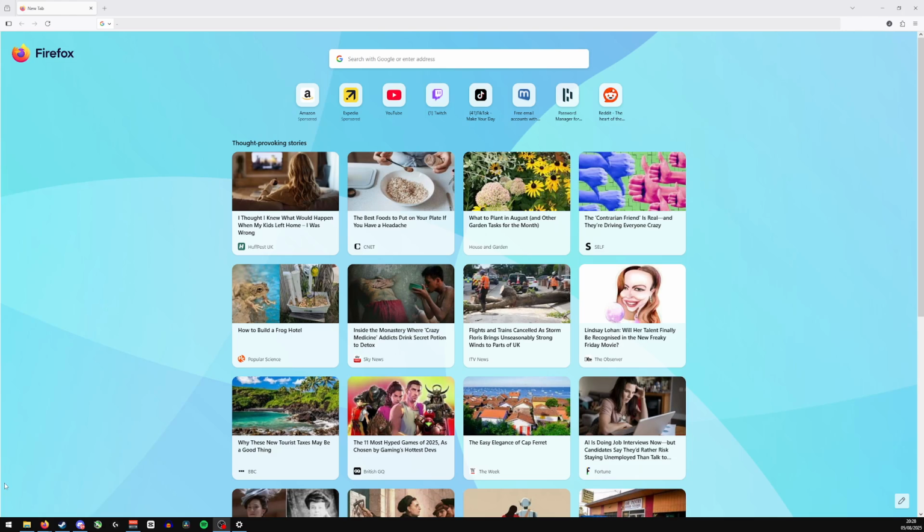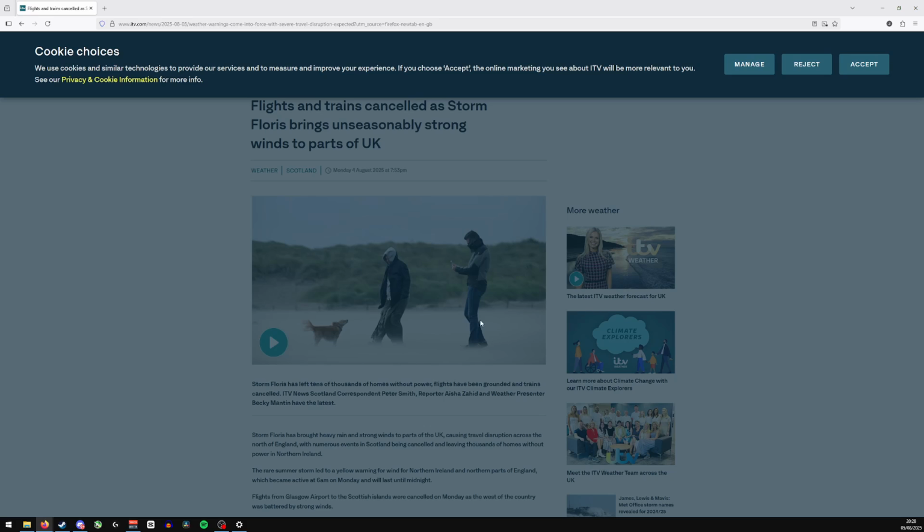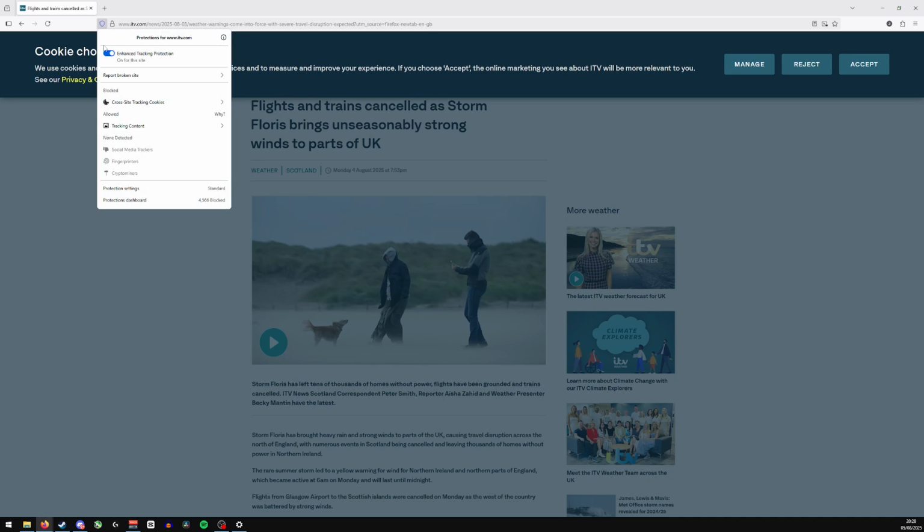Now there's two ways of doing this. The first way you can do is by finding the website. So let's go to ITV News, for example. We'll click on this web page, and once this has loaded up, go to the very top. You see the shield. Click on this, and then from here, go down to Protection Settings.